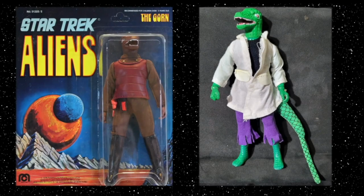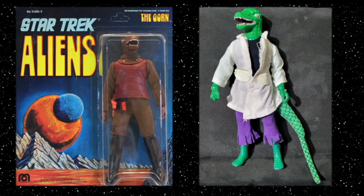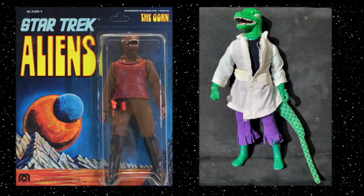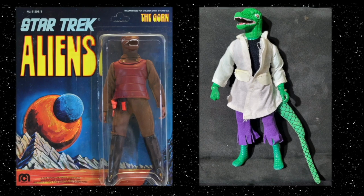So now in 1976, they produced what I call Wave 3. This was their first group of honest-to-goodness aliens and not crew members. After all, if you're going to play with action figures and you're a child, you need bad guys to really make it interesting. So the first thing we're going to look at here is the Gorn.